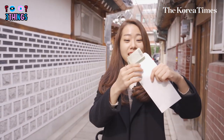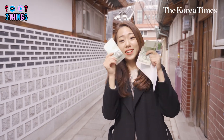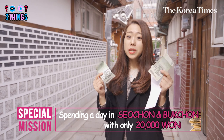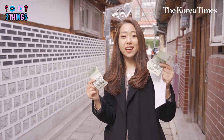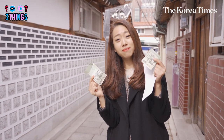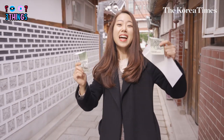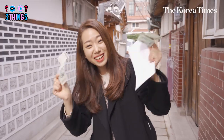And for today, I heard that there's a special mission that I need to do. And what is it? Yay! I've got 20,000 won! And I can only spend 20,000 won enjoying Seochon and Bukchon Hanok Village for a day. Is it even possible? So, let's get started!